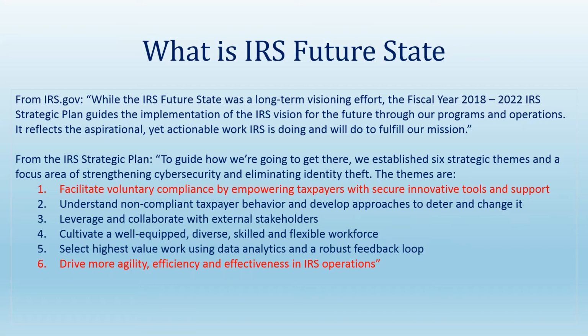Okay. So number 4, cultivate a well-equipped, diverse, skilled, and flexible workforce. Well, we all know that the government shutdown didn't do anything to help that. A lot of people retired early, and people just don't want to work at the IRS because how do you know you're going to get paid if they have more of these government shutdowns? And it's nothing but data entry for the most part for a lot of these folks, which has just got to be mind-numbing work.